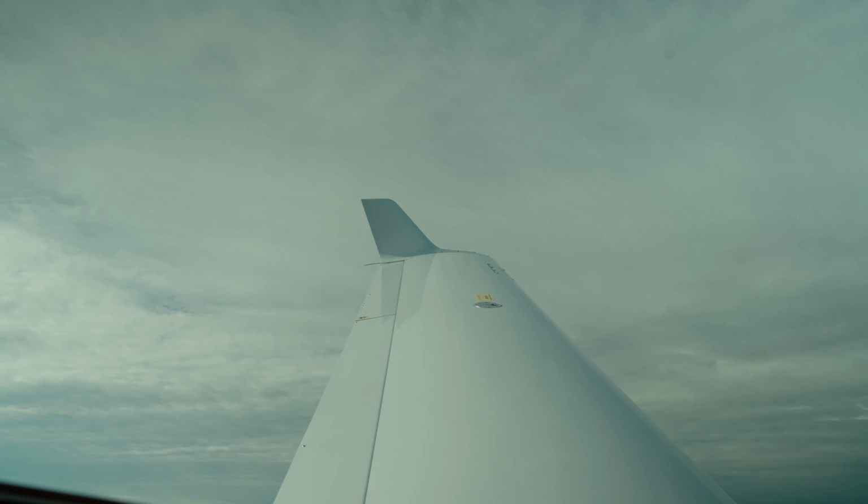You lean forward to look at your left wing to notice ice building up on the leading edge. Meanwhile, your autopilot disconnects. You resume manual control, but the control surfaces are stuck and hard to move.